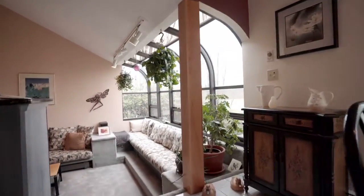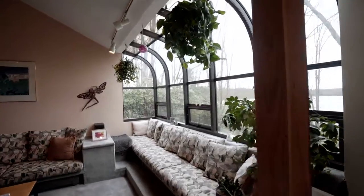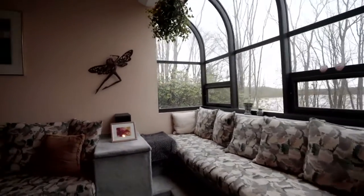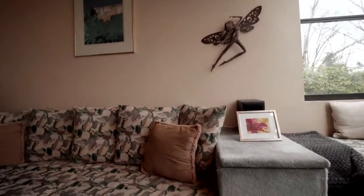Custom built for the current owners, this home features tons of built-ins for books, seating, and storage, as well as a spacious master bedroom suite.